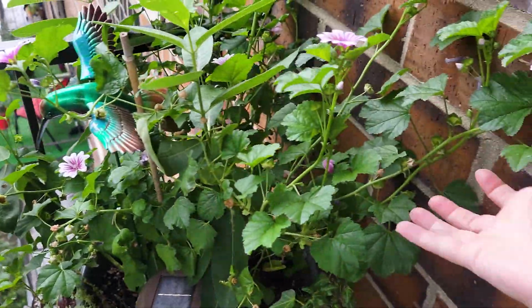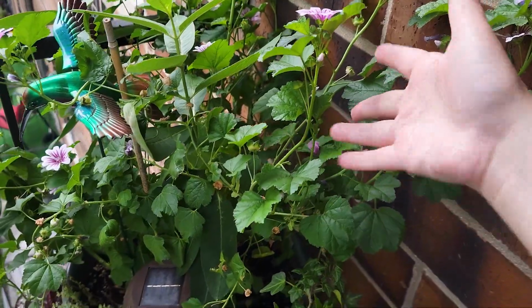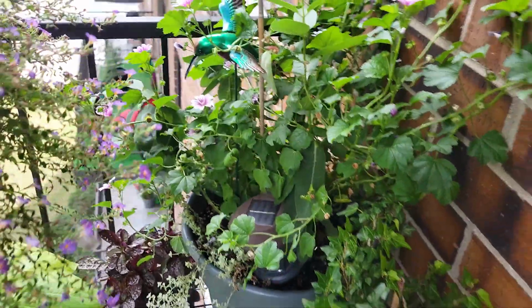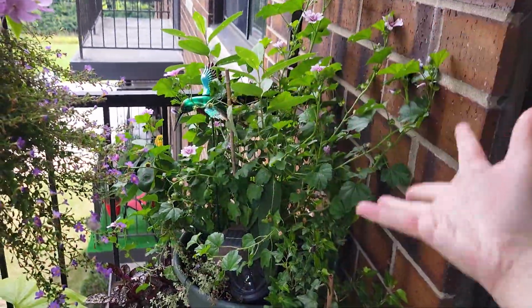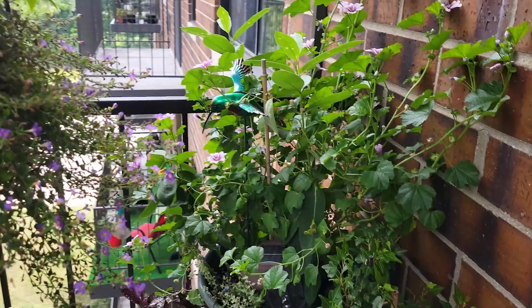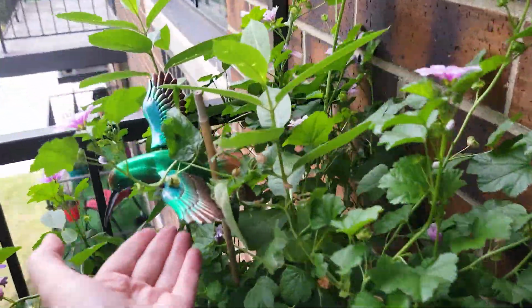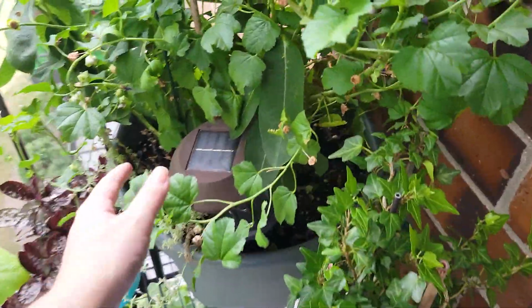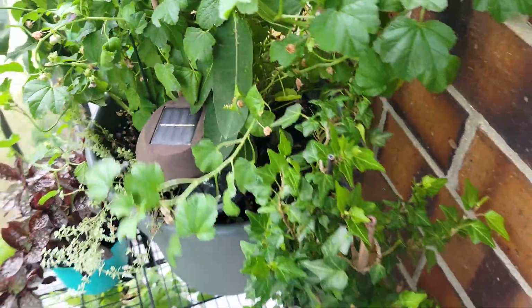But I also planted this native flower with it, which at the beginning was quite small, and then it sort of just exploded. And here it is, like this huge thing, which I kind of love. I'm trying to support it a little bit with the hummingbird and the stick right here, because if it's windy, it just flops over and it covers my little solar light so that it can't charge.